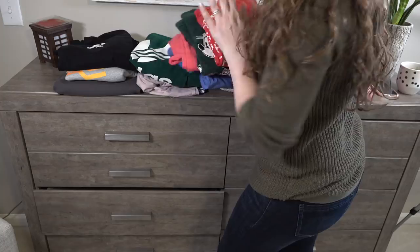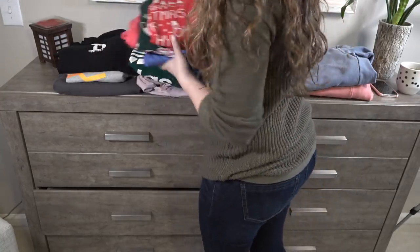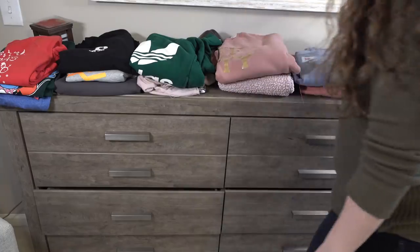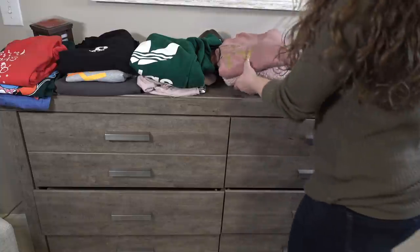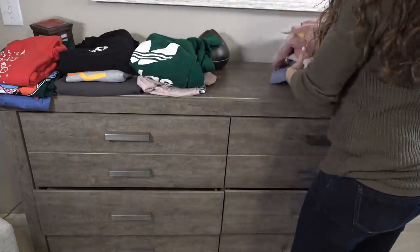Because I have a drawer in my closet of Disney shirts, and then I also have these Disney shirts, so I'd like to have them all together. I also wouldn't mind having these higher up, like maybe up in this drawer. So I'm gonna move these to the side, and then I'm gonna choose drawers here in a bit.